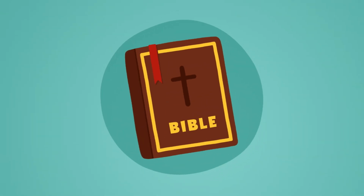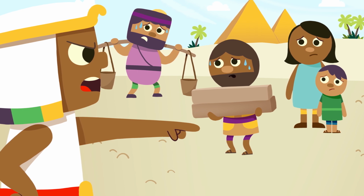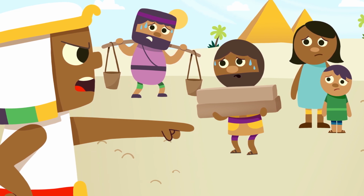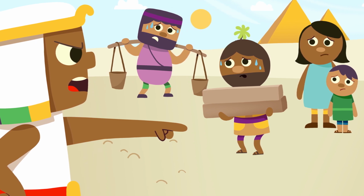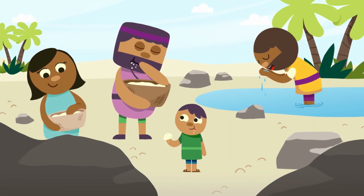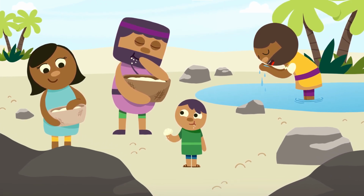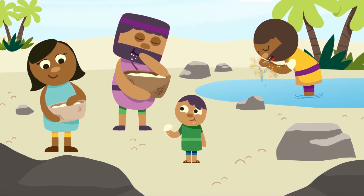To find out if God is everywhere, we can look in a book of the Bible called Exodus. It says that long ago, God saw how mean Pharaoh was making God's people work extra hard in the hot Egyptian sun. But God was with his people in Egypt and rescued them from mean Pharaoh. God sent them to the desert where he was with them every day for 40 years. He always made sure they had everything they needed, like food and water.